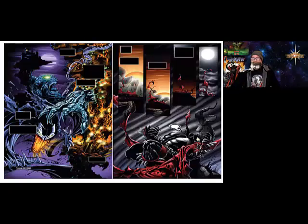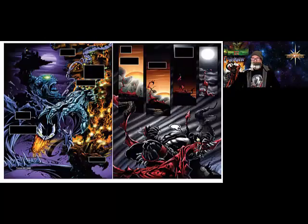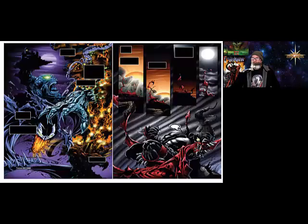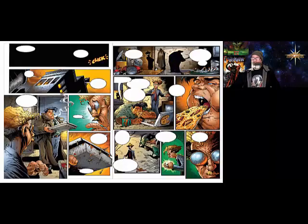Now, when we look at those Sam and Twitch pages, those look pretty standard. They look pretty traditional. I wouldn't be surprised to find out that he drew those traditionally. But then a lot of the other pages, it's almost like he only drew the foregrounds and all the backgrounds were done digitally, because they definitely have that digital painted quality where everything's a bit foggy.